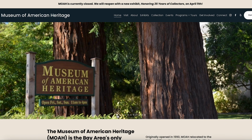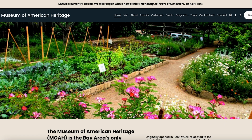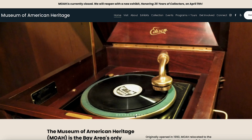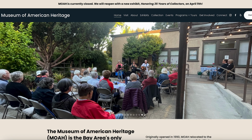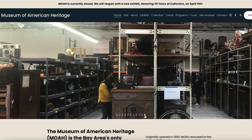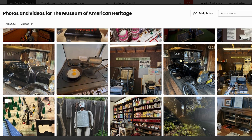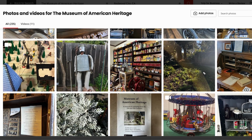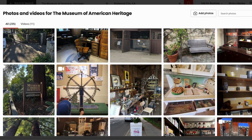For kids who love technology and history, the Museum of American Heritage in Palo Alto is a hidden gem. This museum brings history to life with interactive displays of vintage gadgets, classic cars, and early inventions. They also offer hands-on workshops where kids can learn everything about old school printing presses to early computers. It's a great stop for curious minds who love to tinker and explore.